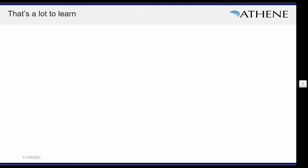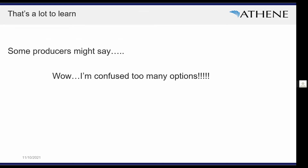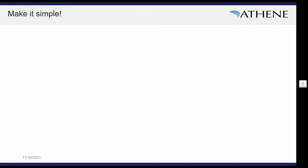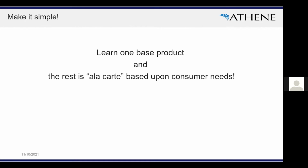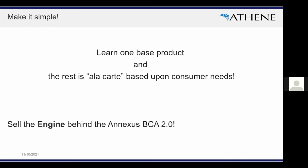But I mean, that's a lot to learn, right? How do I know which goes here, which goes there? Some people might just say, wow, I'm too confused. That's way too many options. So make it simple. What we're going to do is learn the base product, the BCA, the base. We're going to sell the engine. We're going to sell the name brand. What we're going to do after that is, the rest is going to be a la carte. It's going to be based on your consumer needs. Do I want the E350 or do I want the G Wagon? Like I said, sell the engine behind the Nexus BCA, and that's going to be the starting point here.